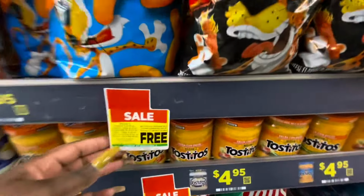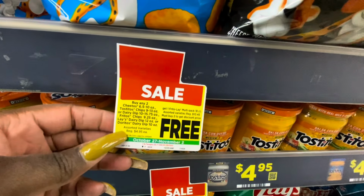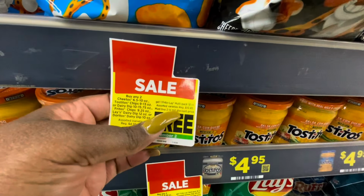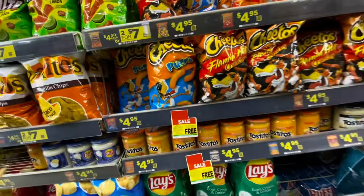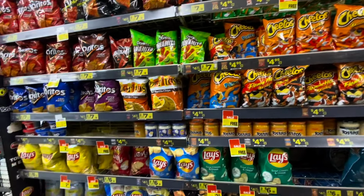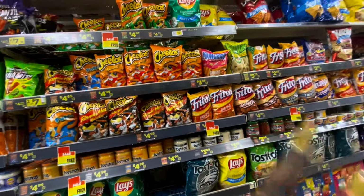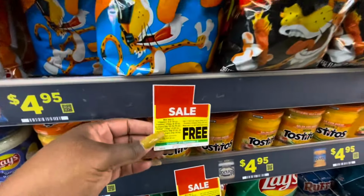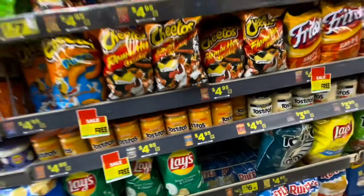Because if you buy two Cheetos, Tortitos, Fritos, Lay's, Doritos, whatever, you buy two, you get an 18 count pack for free. So you have to buy two bags of chips. I think it's just Tortitos and honestly Cheetos. I don't even think Lay's is included. I don't even know why it says Lay's on here. Oh, it says the dairy dip. The dip. Okay, so not the chips.